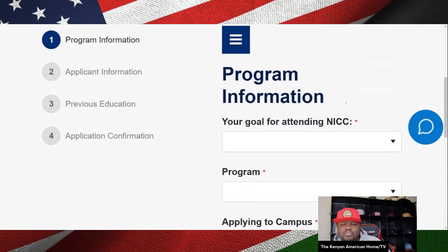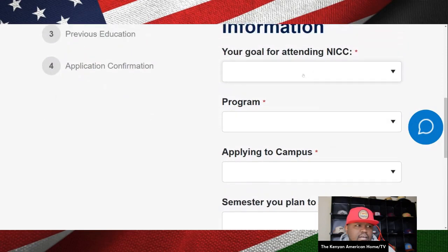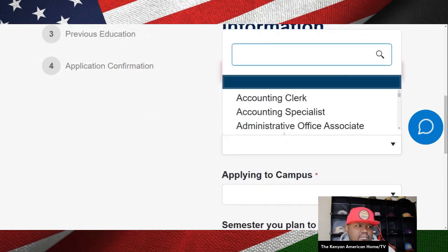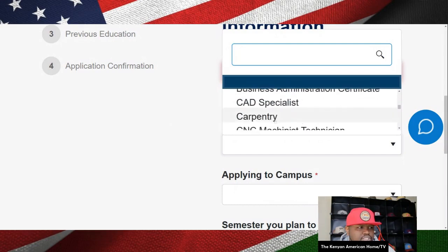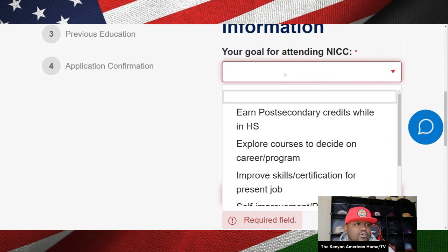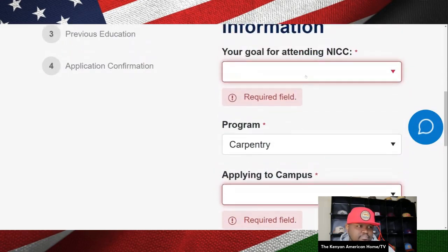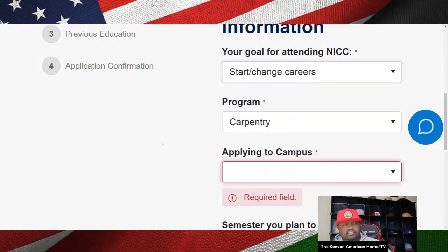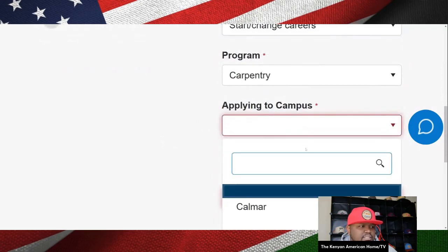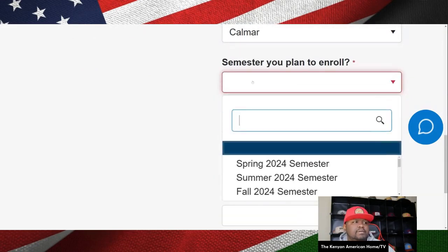So basically, this is the application. This is the biggest thing you need to do. It's just the application form. Your goal, unakuja hapo, unasema unataka kukuja kufanya carpentry. You want to be a carpenter? Your goal for attending is earn postgraduate credit, improve skills, self-improvement, start, change career, you know? So you can say I want to start, change career, applying to campus, alafu unachagua iko. Carpentry is only in Kalma.